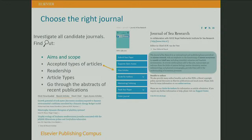And you really need also to check the types of articles that are published. Maybe you want to publish a normal research article, but maybe you want to publish a methodological article, a review article, short communication. So all this is indicated in the guide for authors in the journals, and you really need to know which kind of format you want to choose. It's also advisable before you submit to a specific journal to read some articles on that journal in order to get acquainted with the kind of structure they have and the style they are asking for and so on.